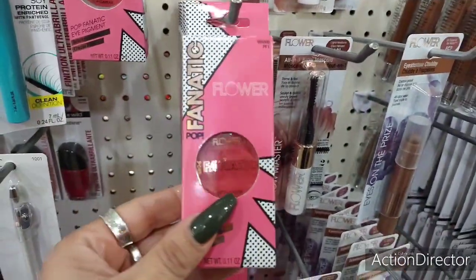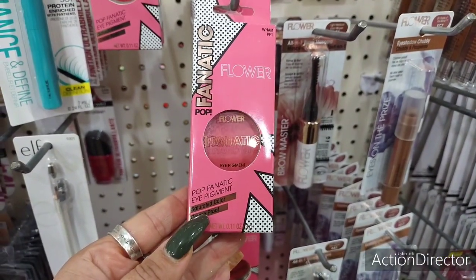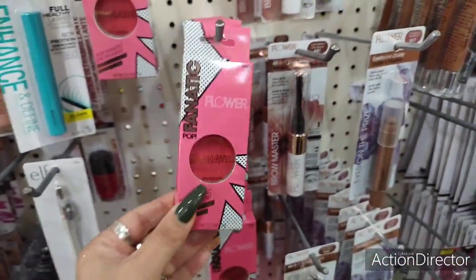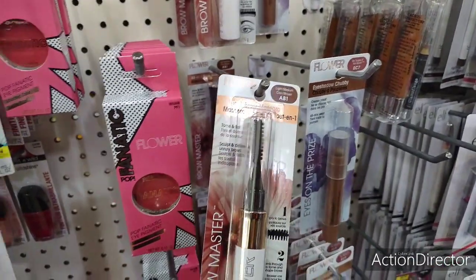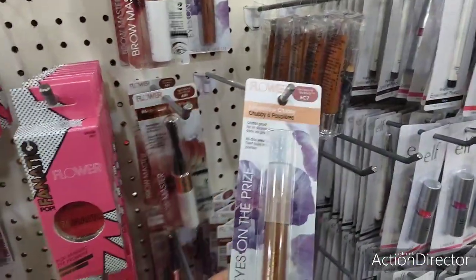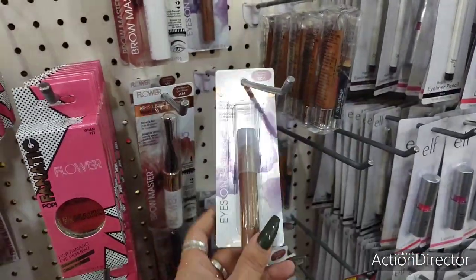Still have more flower makeup, and this looks like it is Pop Fanatic Eye Pigment. And it comes in Wham, so that's pretty cool. And they have this, what is this? All Brow Mascara, Brow Master. Oh, okay. Eyebrow Chubby, so that's for eyebrows, obviously.